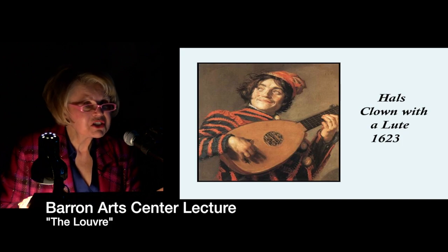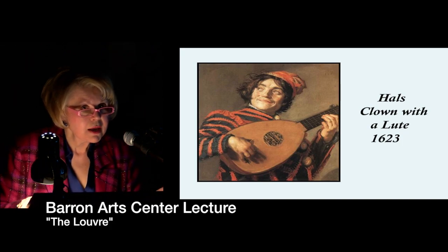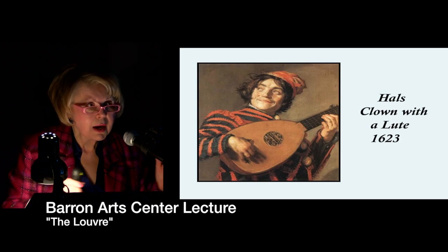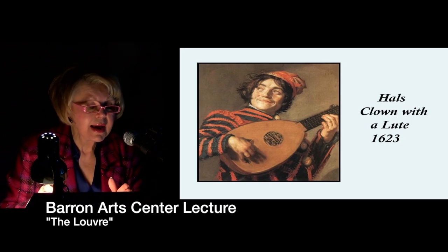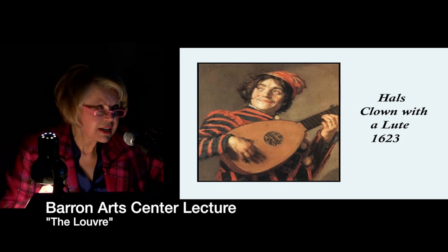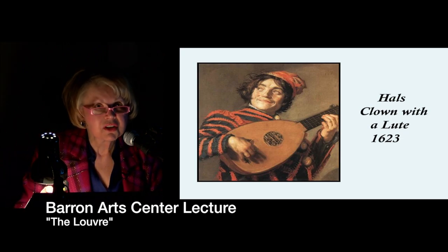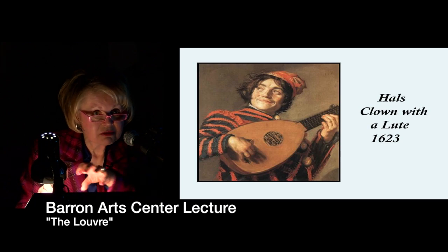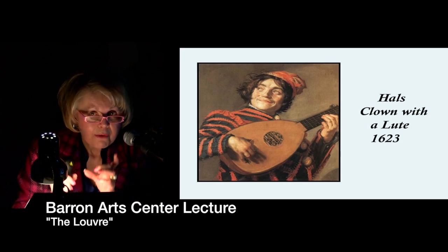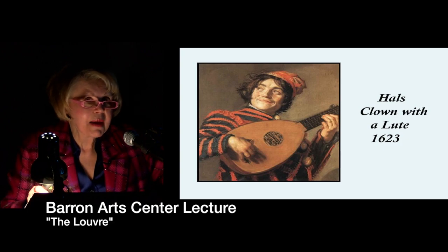And Haarlem still retains the look of a 17th century village. I was in Haarlem about a year and a half ago, and I was walking down the street, and I made a left-hand turn to get to the Hals Museum, and it was like I stepped back into the 17th century. The sidewalks were narrow, the street was still done in cobblestones, narrow houses all attached together, and it was like I stepped back 300 years.